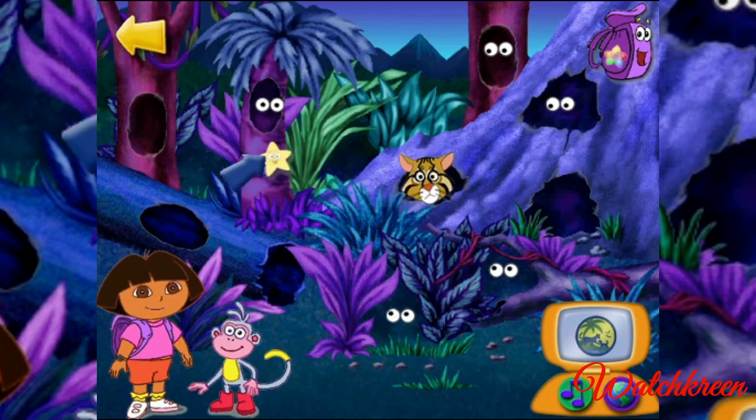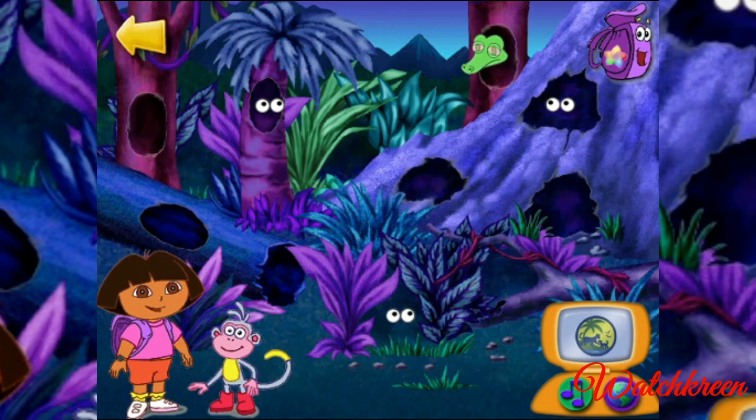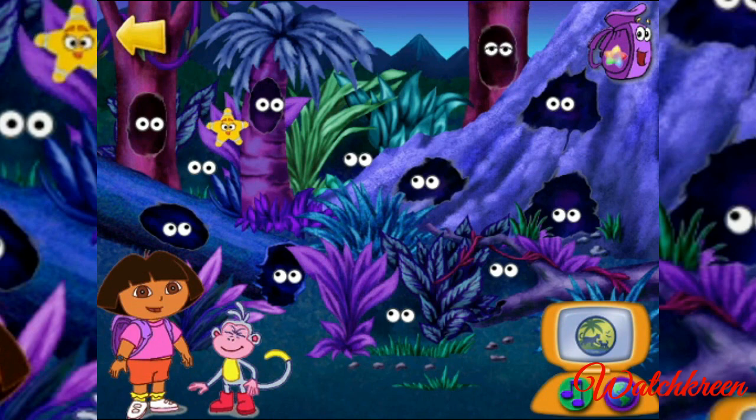Ocelot. Ocelot. I bet they're glad to be together again. Emerald tree boa. Emerald tree boa. Those two animals go together. Two-toed sloth. Two-toed sloth. I bet they're glad to be together again. Look! There are more animals to match.